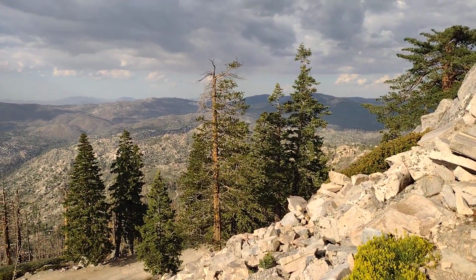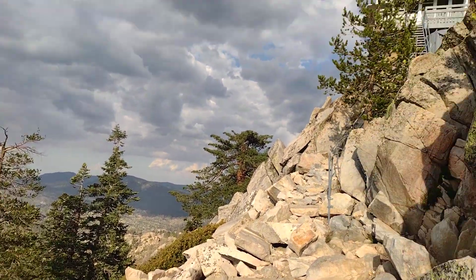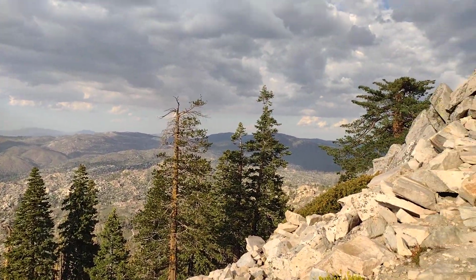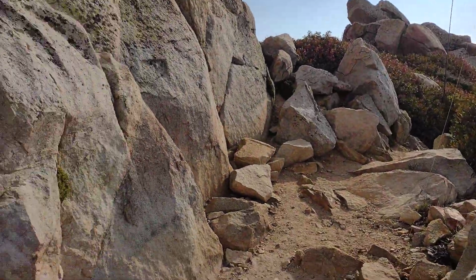But in the last, when I was speaking with the volunteer fire staffer up there, working the tower, she said it just opened this July, so July 4th they opened this road up and were able to staff the fire lookout again. It's a really narrow ridge up here.